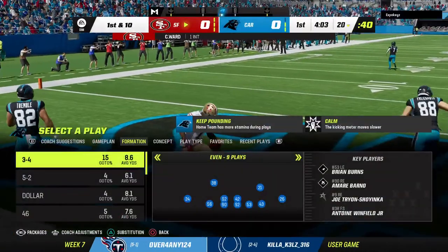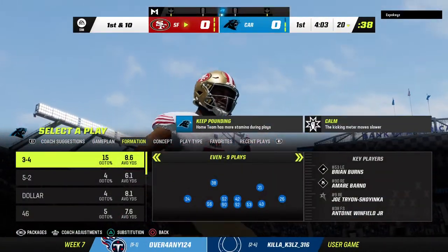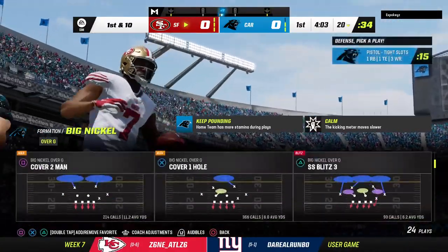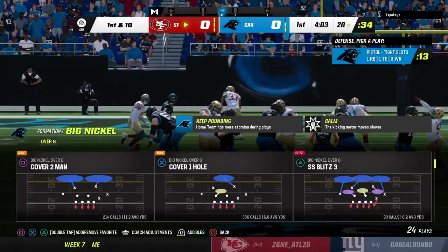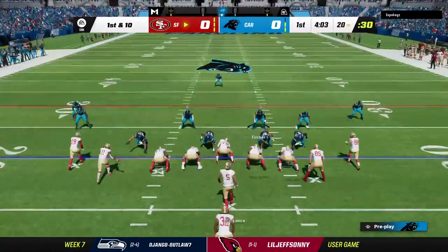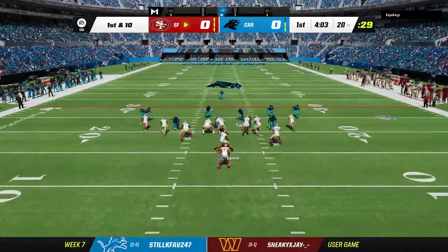Picked up by Charvarius Ward. And the Niners are going to take possession here. It's a touchback, and they'll take over at the 20-yard line. So this is something we didn't see at all from this offense in the victory last week. That's a turnover. They didn't have any, but giving the ball away here in the opening quarter.